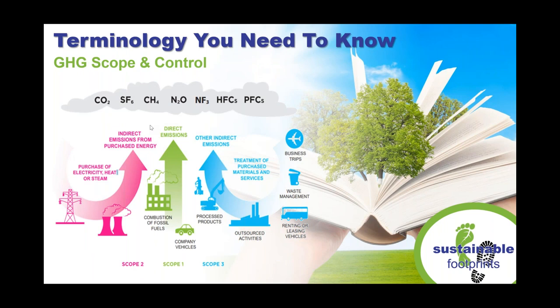The next section we look into is what we mean when we refer to greenhouse gases. Also known as GHGs, they're not just carbon. They also include those gases controlled under the Kyoto Protocol, which include carbon dioxide, sulfur hexafluoride, methane, nitrous oxide, nitrogen trifluoride, hydrofluorocarbons and perfluorocarbons. I do feel I should take a bow after saying those. But this is why we use the term carbon dioxide equivalent as a way of describing the different greenhouse gases in one common unit.